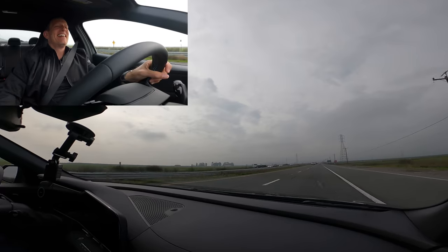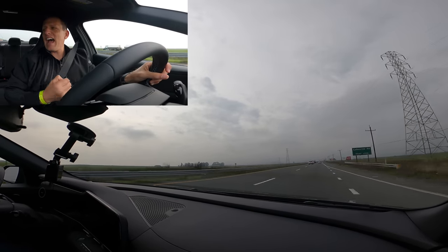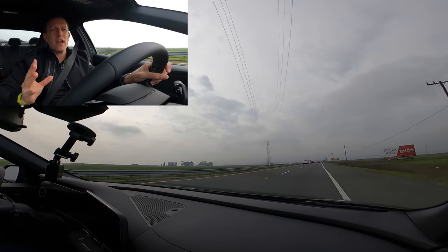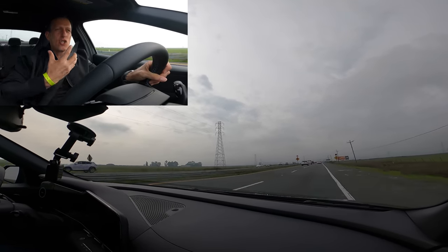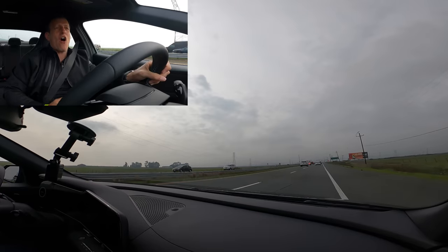Nice. And the thing is that Hyundai is not in a war with everybody to get to some fancy horsepower number. What they're trying to do is get that connected driver feeling, and here on Raiti's Rides, that's what we are all about.